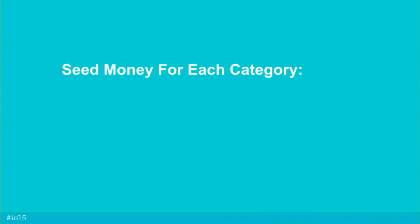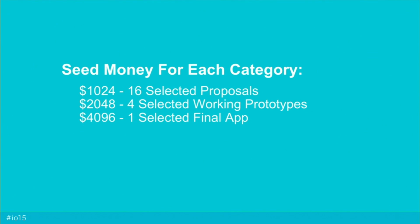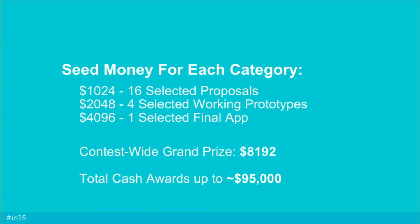We have seed money for each milestone for each category, which exponentially increases. So 16 selected proposals will get $1,024. 4 selected working prototypes after that milestone will get up to $2,048. And then each category will have 1 final app selected with $4,096. Once all the final apps have been submitted, we'll have a user-driven contest-wide grand prize of $8,192. All told together, this is a total of cash awards up to $95,000. And we hope this won't be the last contest we run.